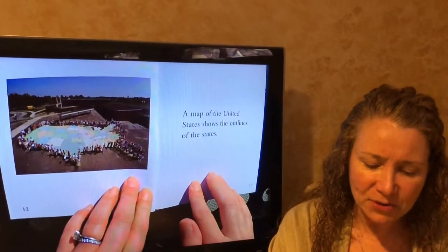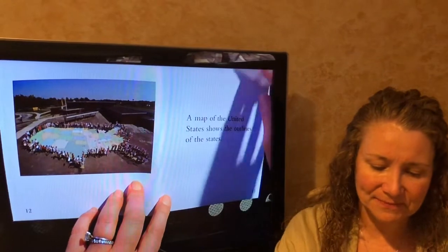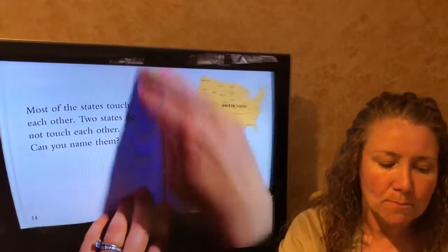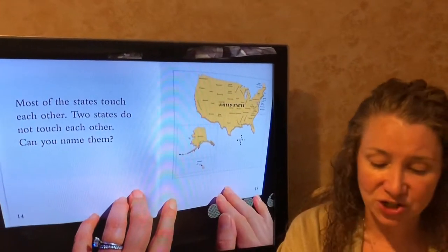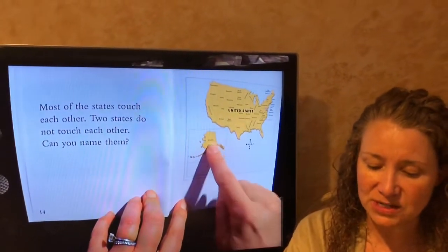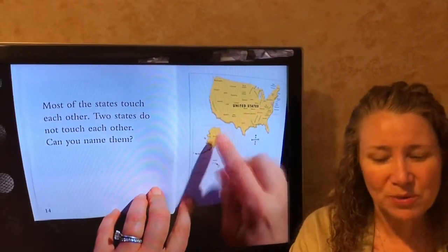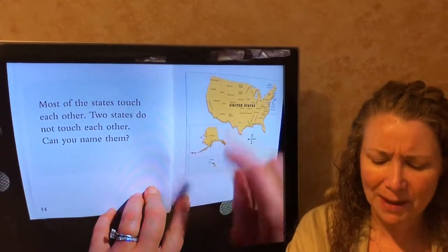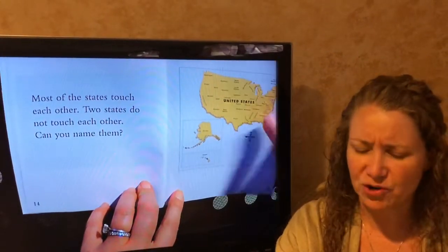A map of the United States shows the outlines of the states. Most of the states touch each other. 2 states do not touch each other. Can you name them? Can you see over here? Alaska and Hawaii. They usually put those right in this part of the map, even though Alaska is really located way up north. It's a little tricky.